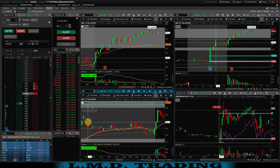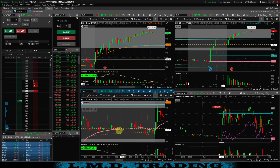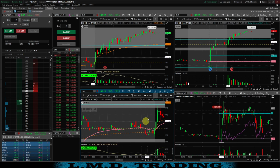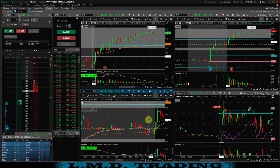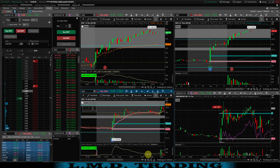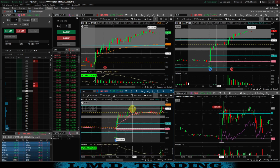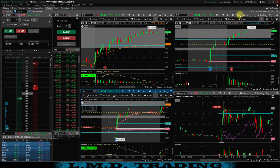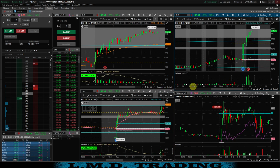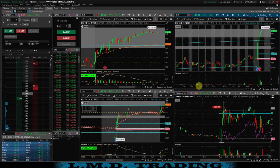And notice right here at this candle and this candle was right around 141. So my thought on this was, if we break 141, we could pop back up to this line right here, which is an hourly channel. I'm going to change this 15-minute over here to the hourly, and you'll see why I drew it like that.